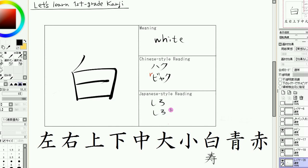But also, we have this adjective. It's shiroi. Shiro means just a noun form of white, and this is the adjective. Sometimes we read it as shira, but a little bit uncommon. Okay, now we've learned how to read it. And this word, you read it as hakuju. Hakuju. And you know what this means? Is that a white long life? No, actually, this means a long life celebration for 99 years old. You know why? It's because 100 minus 1. So this doesn't mean a color in this case. It means 99-year-old celebration. Isn't that interesting?